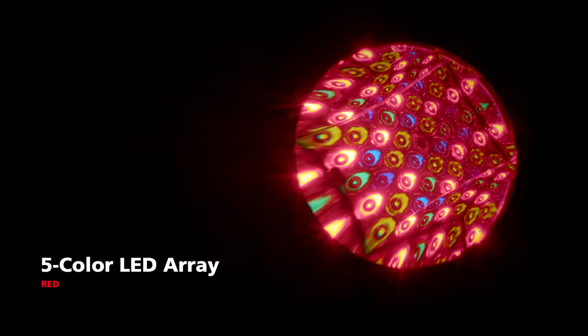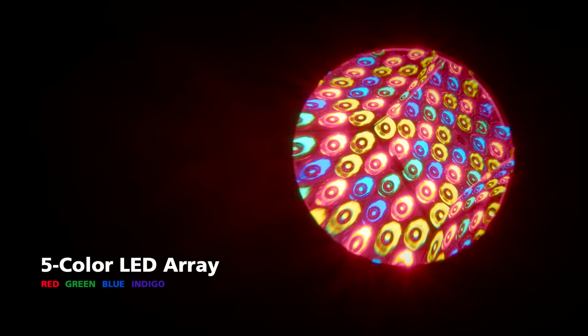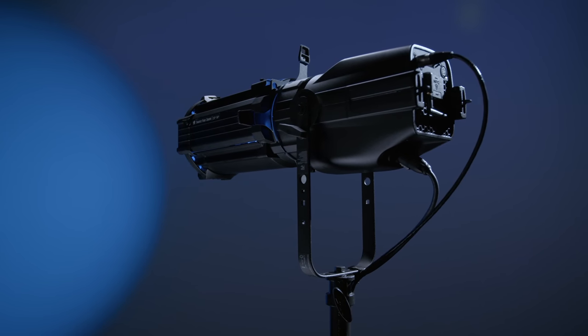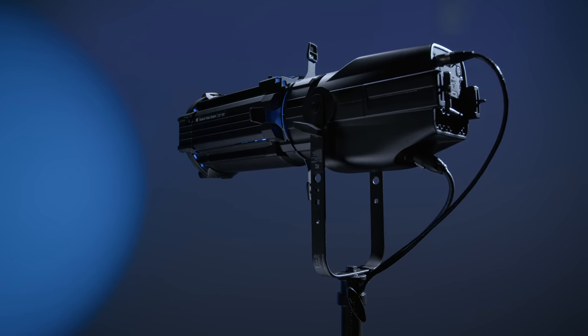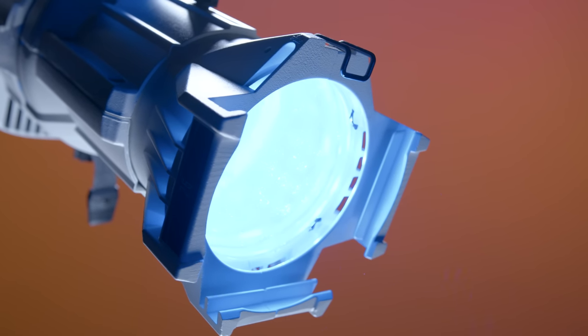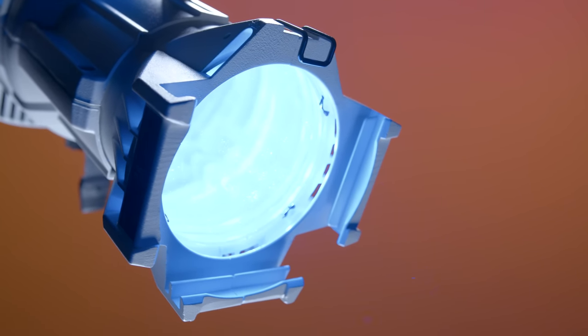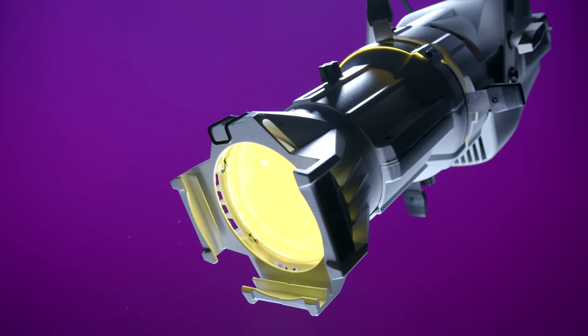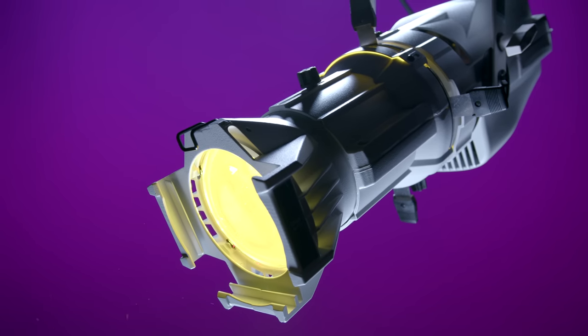The V in ColorSource V hints at its new array. The five bold colors in every V fixture take your ColorSource mixing options to a whole new level. We've combined the original and deep blue arrays from the past ColorSource fixtures into one single array. The lighter blue of the original mix provides beautiful skin tone rendering, while the deep blue indigo emitter brings the drama. With ColorSource Spot V, you get the best of both worlds, soft pastels and bold saturated colors.